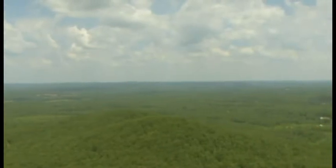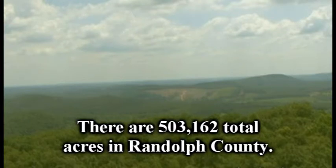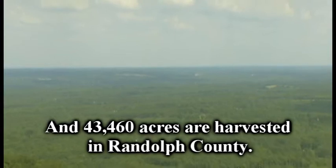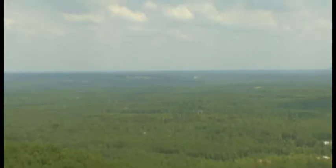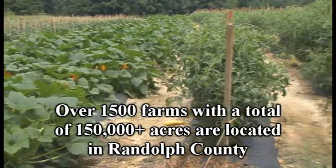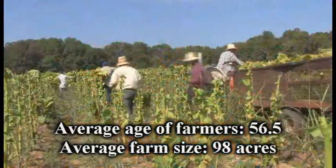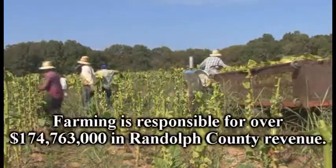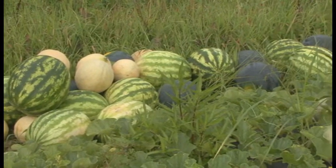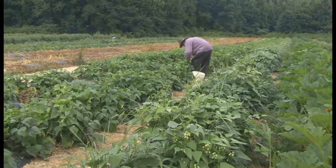This is Randolph County, located in the center of North Carolina, a region of rolling hills, woodlands, and some of the richest farmland in the United States. There are over 1,500 farms, totaling over 150,000 acres in Randolph County. The agribusiness is the largest employer, with an economic impact of multi-millions of dollars. In the next few minutes, we'll explore Field to Table agriculture in Randolph County.